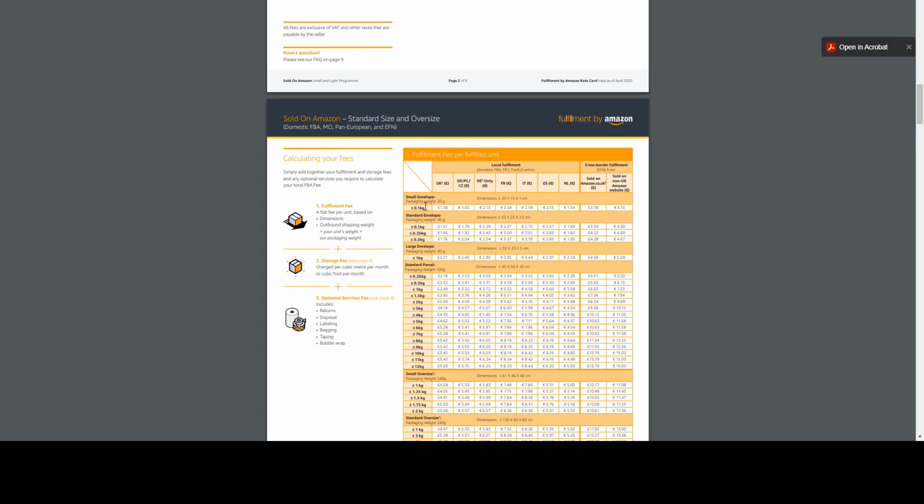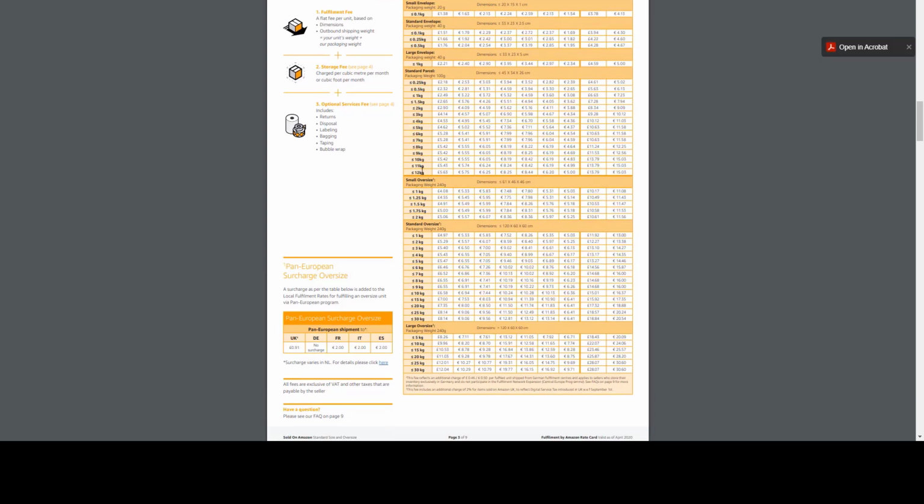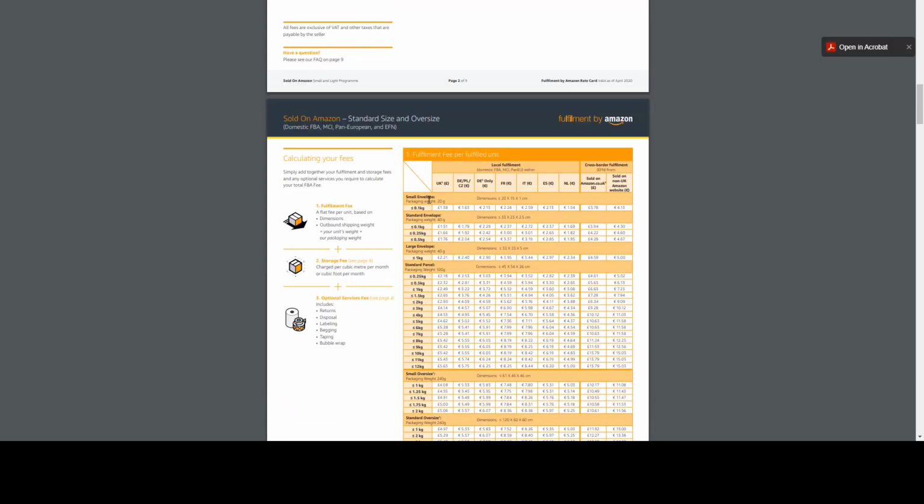The size of the item is determined when the product is created. You have standard size items, and down here you have oversized items. So if a small envelope below, it is a so-called large letter size in the UK, which has dimensions less than 20 times 15 times 1 centimeters. If that is bought in the UK and sold in the UK, there will be a fulfillment charge of £1.38.